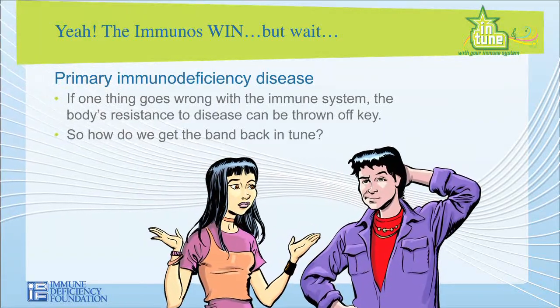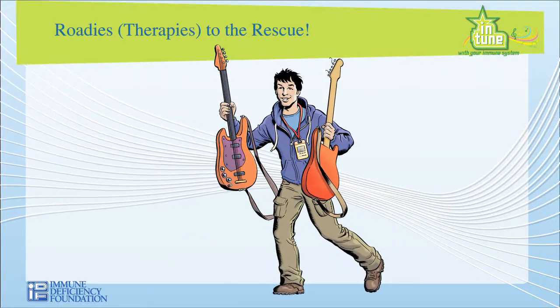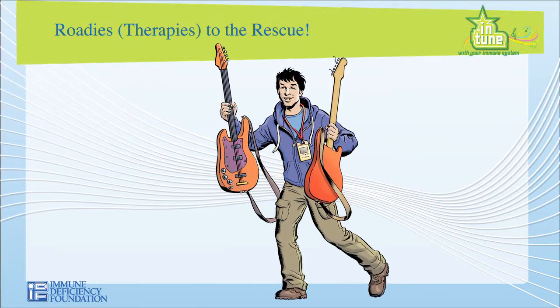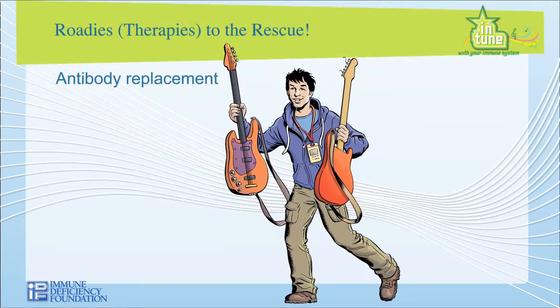With therapies, that's how! Roadies to the rescue! Whether antibody replacement, prophylactic antibiotics, or one of the other treatment options, care is available to help build the immune system back up to being as close to normal as possible. One of the more common therapy approaches is antibody replacement.